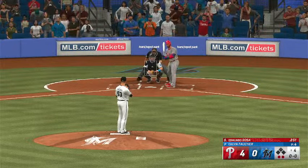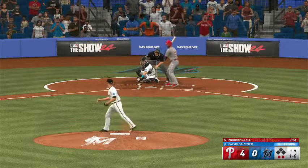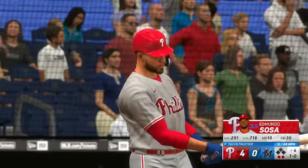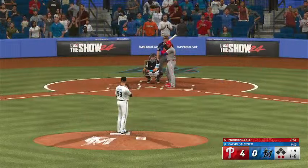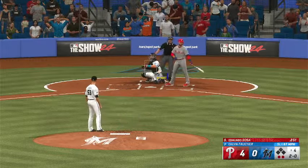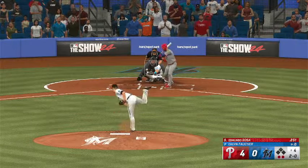Pretty textbook pitching. Get ahead in the count, get the guy in the box on his heels, and then force him to chase your pitch where he doesn't have much of a chance to do any damage. Edmundo Sosa, the next to hit, takes ball one. Next offering is downstairs. 4 runs already in the frame. Top half of inning number 4.